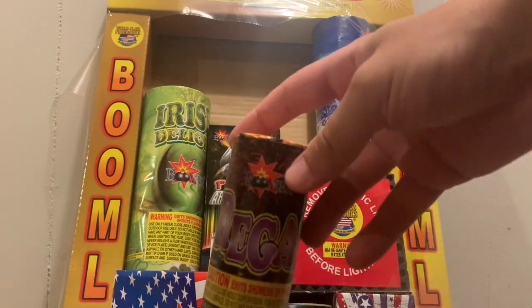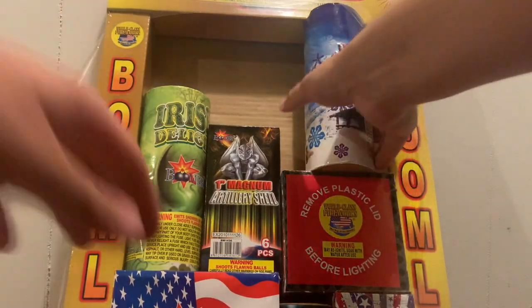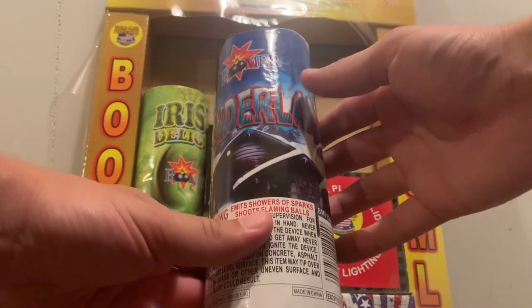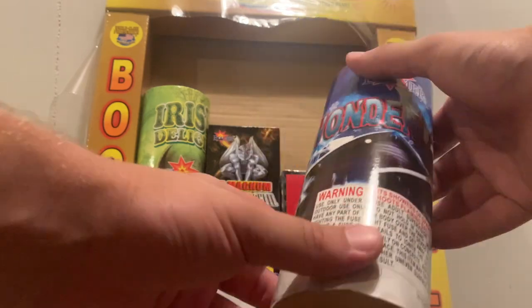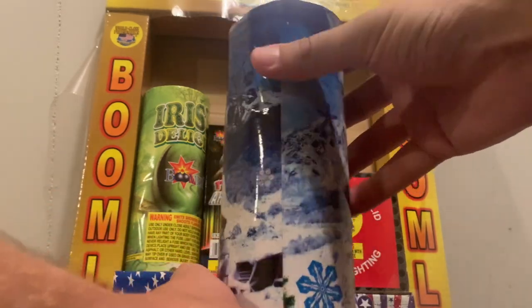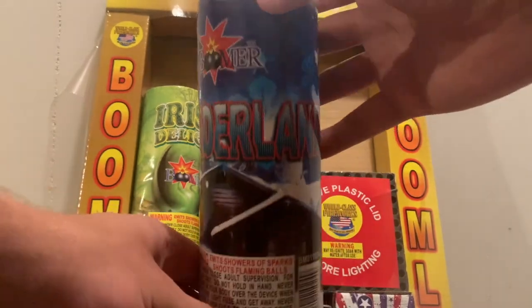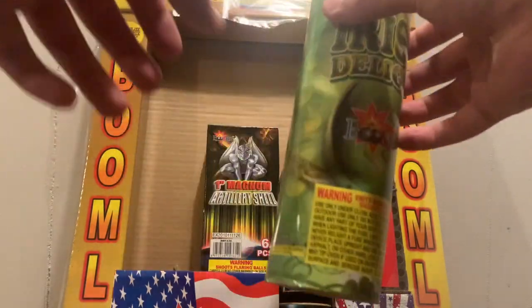We got another little fountain here, as you can see, called Regal. And then we got a bigger one. This is another one. I love these hybrids. Shoots flaming balls and sparks. That is awesome. This artwork's cool. I love the little snowy stuff. You don't usually see that on fireworks because fireworks mainly are lit in the summertime, besides New Year's, at least in America. Unless you're like me and I light them all year round.